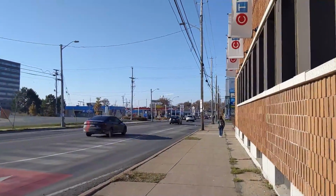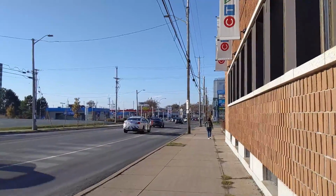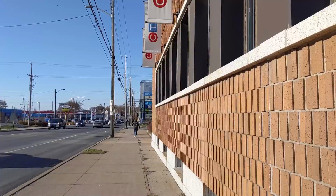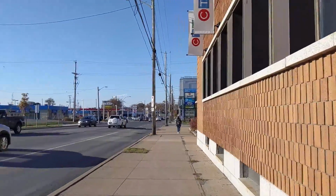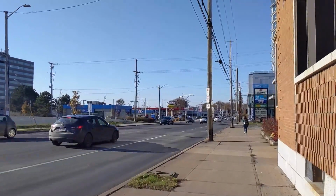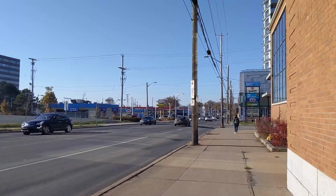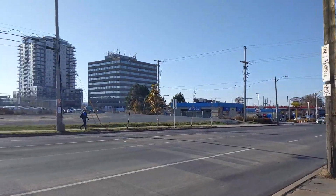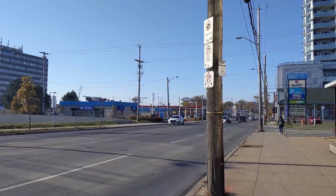Alright, there's Tim Hortons over there in the distance. I hope my phone is still going. Yep. Okay, I got about 25 minutes on this walk, so if I walk up and cross the street, go back to Tim Hortons, I think I will probably be about 30 minutes, and I should be good.